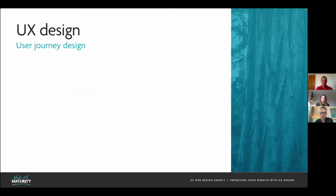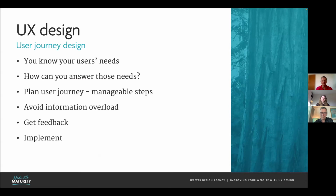So when we come to UX design, we like to think specifically about user journeys. From the previous phase, you know what your users' needs are, and you've identified how you can answer those needs as an organization. Then we come to planning user journeys, which is really just breaking things down into manageable steps.